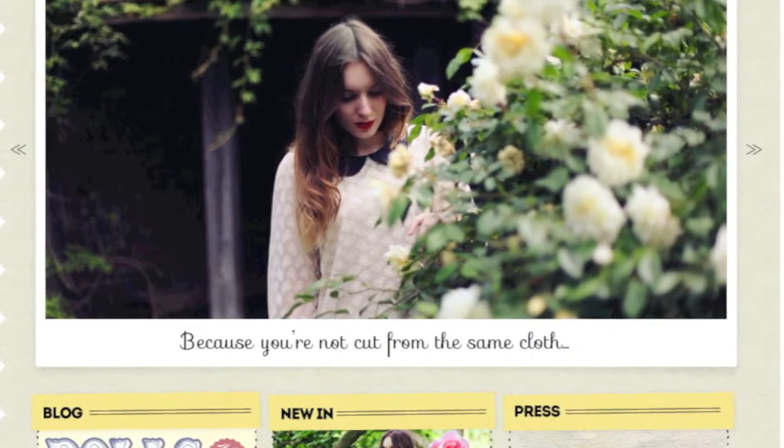I originally started Mod Dolly a few years ago when I started to make clothes for myself, and then people started to get interested and asked me to make some clothes for them, and it kind of turned into a little business hobby aside from my university studies. And that's when I actually started to write a blog about all my designs and what I was inspired by and all my interests. So that's how it started.